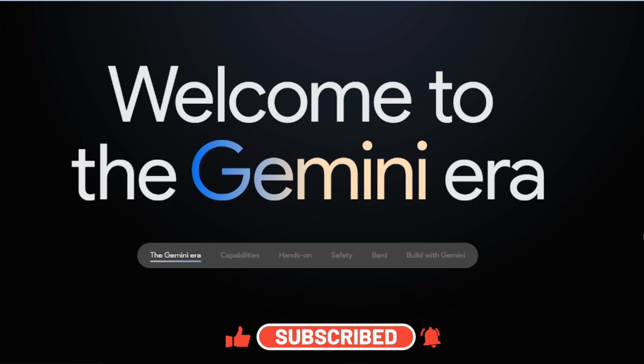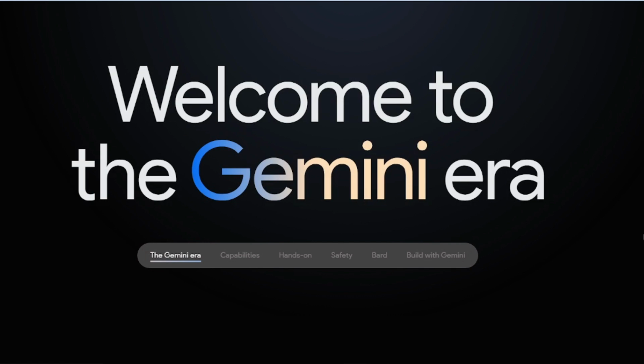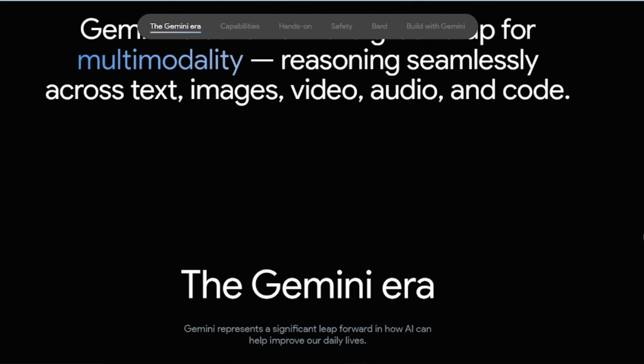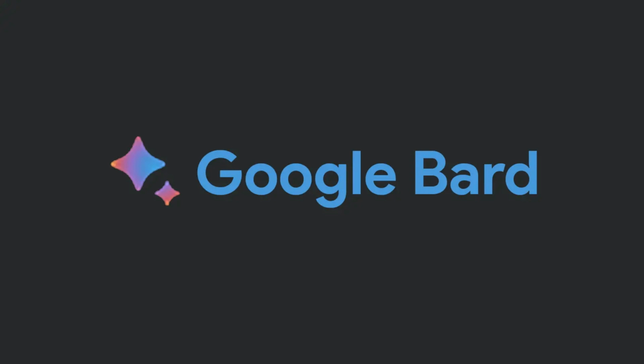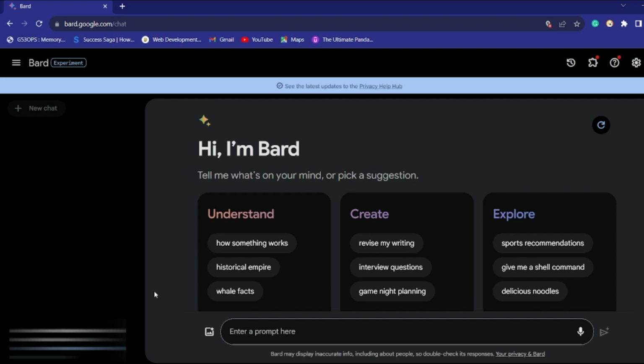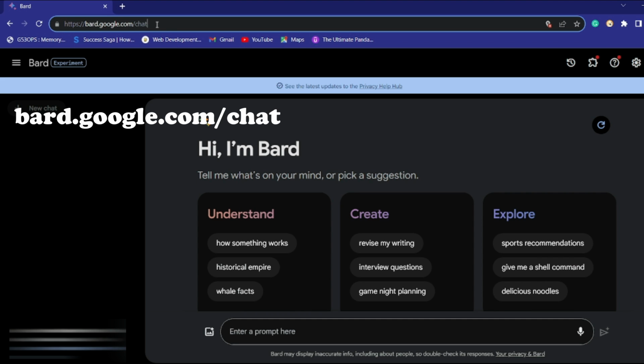Today we are excited to unveil something truly groundbreaking, Gemini, the next generation of AI technology that's powering Bard right now. So let's see how the interface of Google Bard looks. Alright, so here I am on Google Bard. To access it, you just need to go to bard.google.com/chat. So here is the interface.